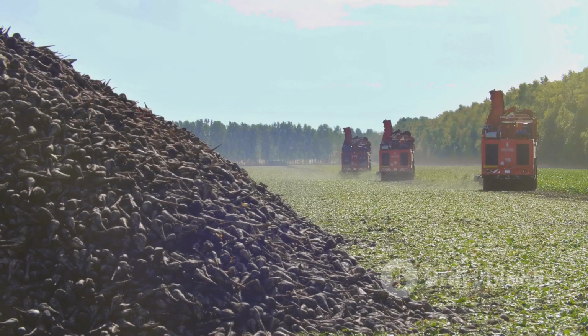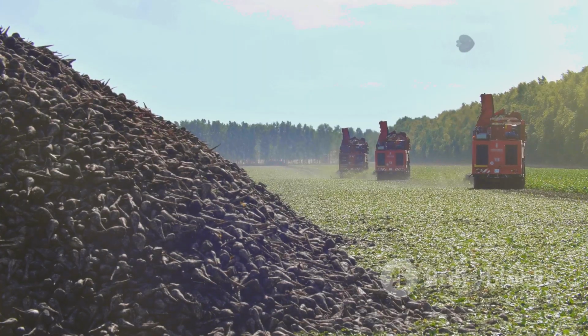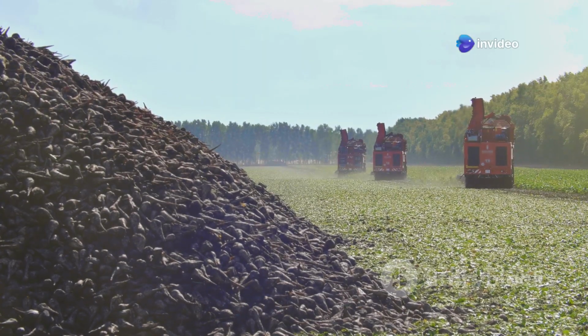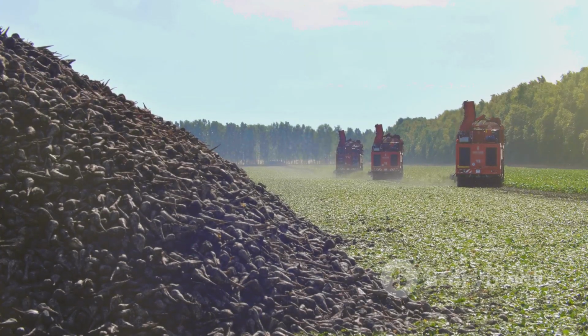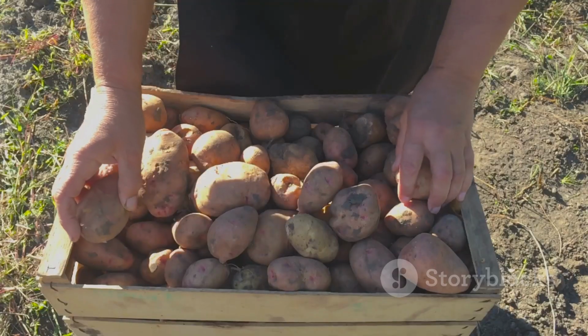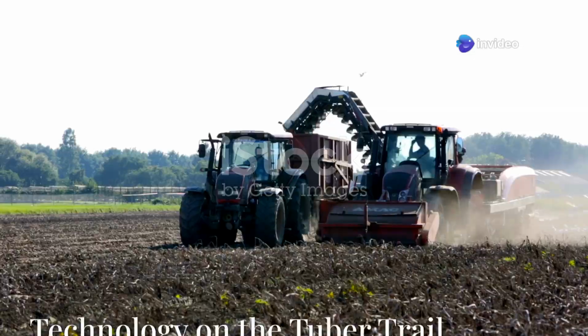The fields are a whirlwind of activity, with these mechanical giants working in tandem to clear acres of land in a fraction of the time it would take with manual labor. This is the front line of food production, where raw power and sophisticated engineering come together to kickstart the journey. The potatoes have been freed from the earth, but their adventure is only just beginning.